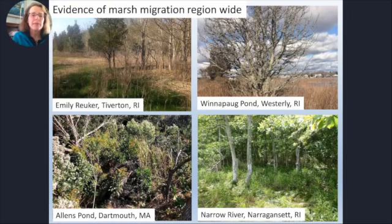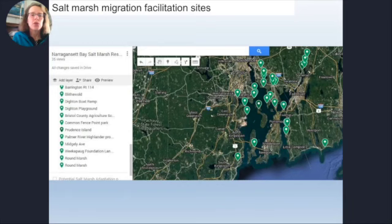Next slide. So we've been doing a variety of marsh migration facilitation projects, and this is just a Google map that I created. And most recently, as Danielle mentioned, we've been working over in Massachusetts as well, over at Allen's Pond in Dartmouth with the Dartmouth Natural Resource Trust, as well as Audubon. Next slide.